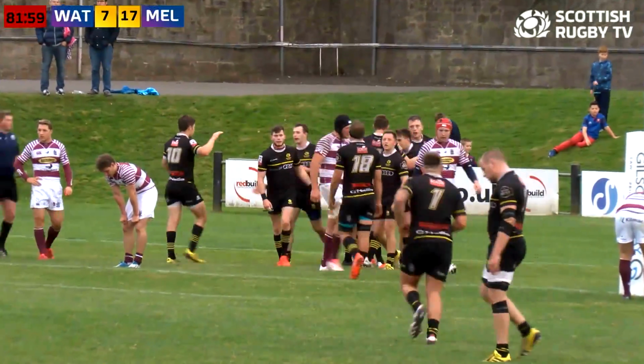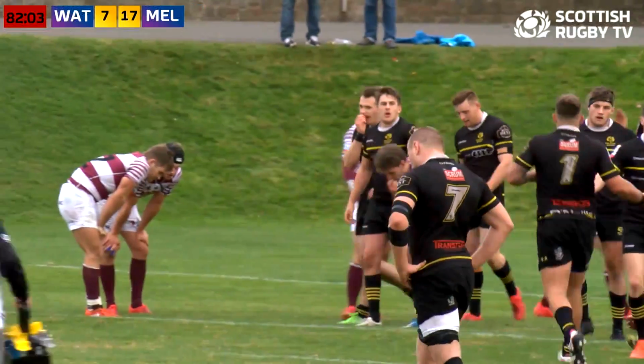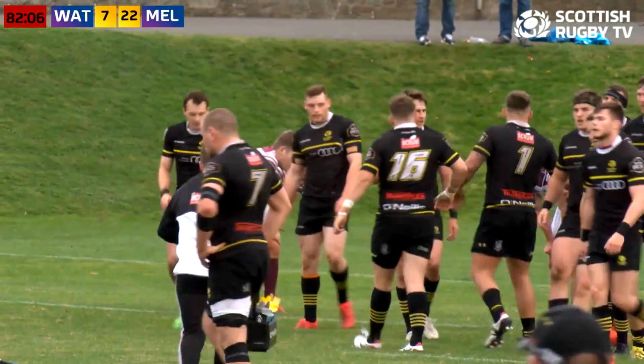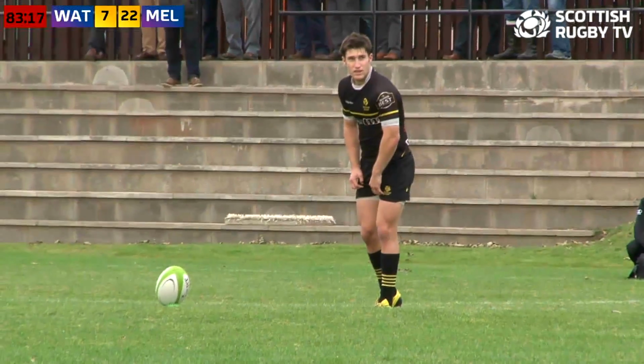Yeah, look, the Melrose players will be delighted to have that score. They've plucked away. They made that decision earlier on not to kick the goal at 20 points to 7. Baggett then.